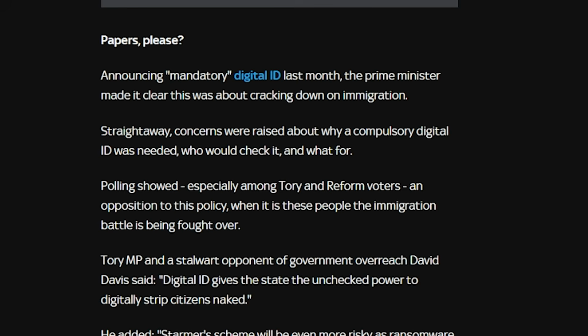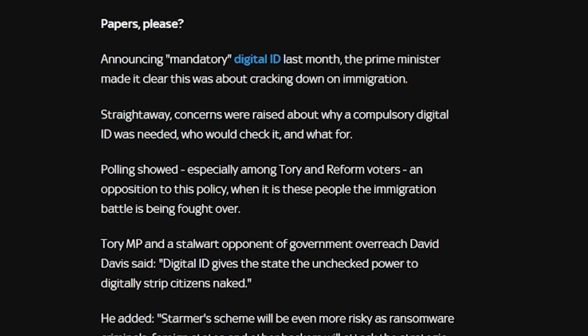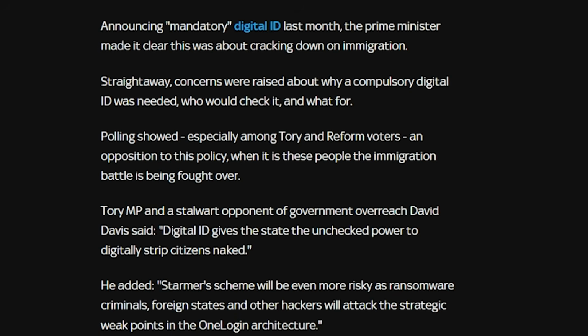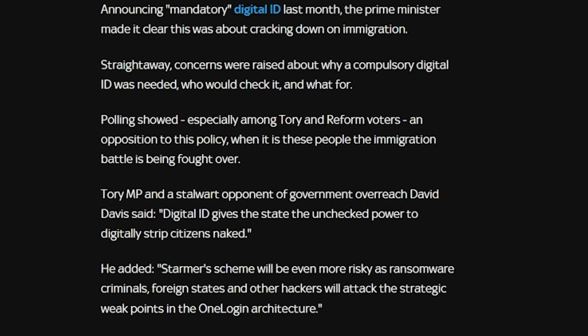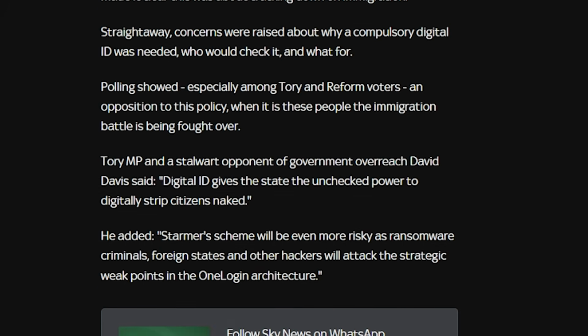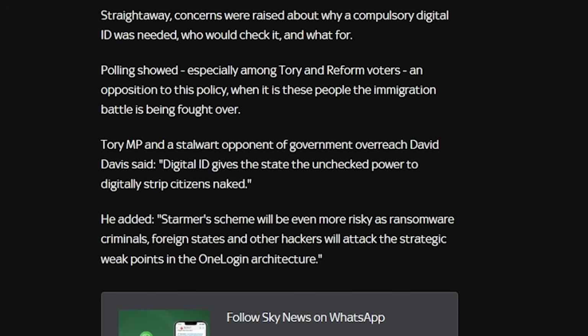Digital ID in India. What lessons did you take away from that conversation? The speed with which it allows citizens here to access services, particularly financial services, is something that was recognised in our discussions, and in particular the benefits that it has brought in India. The concern is the UK will become a papers please society. The article goes on to talk about how concerns were raised about why a compulsory digital ID was needed, who would check it, and what for. Recently, polls have shown that among Tory and Reform voters, there is a strong opposition to this digital ID policy.